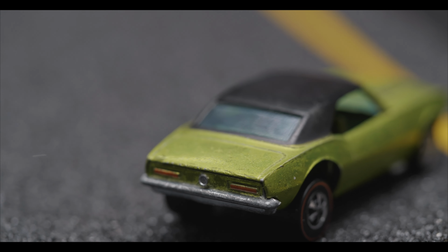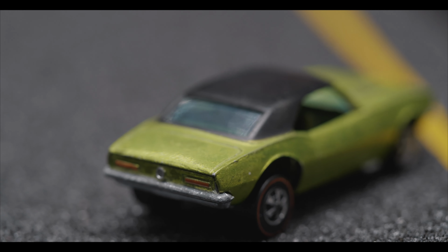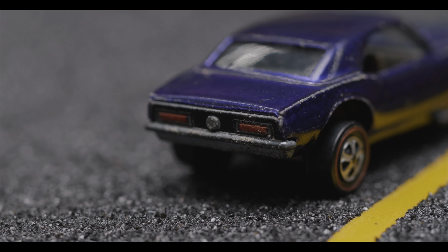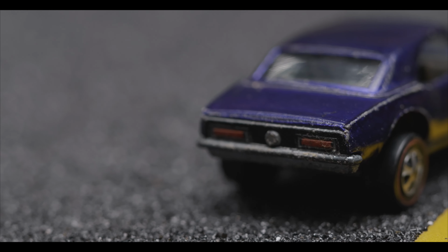Another early run feature of the Camaro is having body color paint on the rear fascia. Collectors call this a painted tail. Later, the rear panel was painted flat black. The painted tail cars command a premium price.